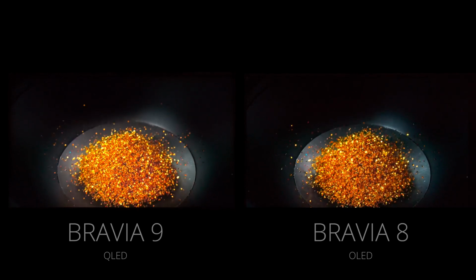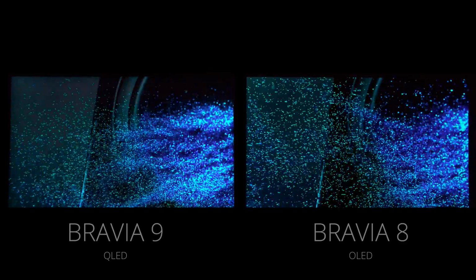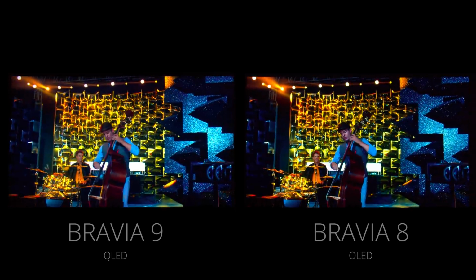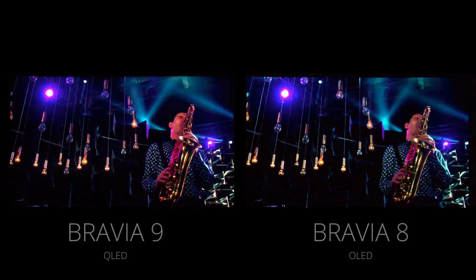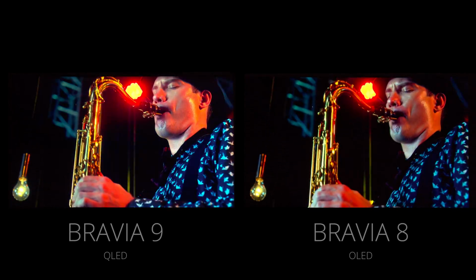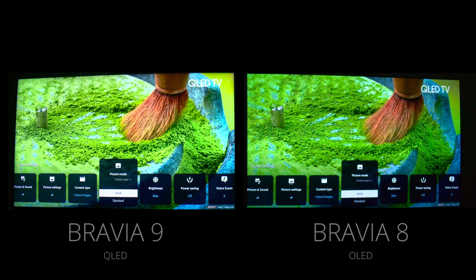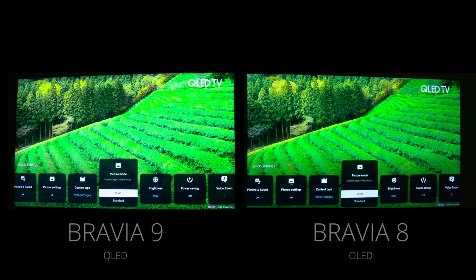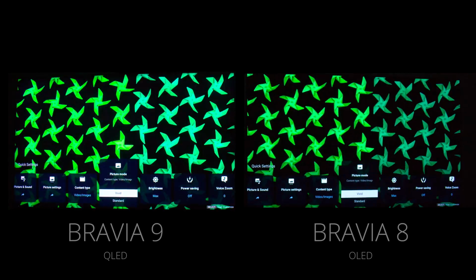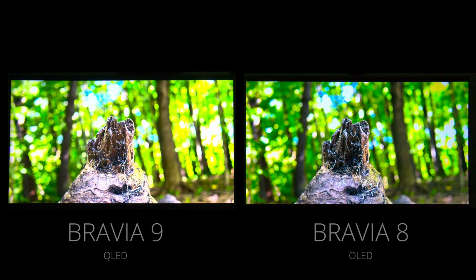But there's another factor that I didn't talk about yet, and that's those of you that watch purely in vivid mode. You don't really care about the creator's intent. You just want to watch your TV in vivid mode, no matter what. Those people, do not get the Bravia 8. Don't get any mid-range OLED. You guys are wasting your time with those if you are a vivid mode watcher. Trust me, you're better off even getting the Bravia 7 over the Bravia 8 in this regard.